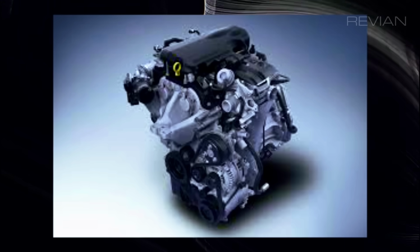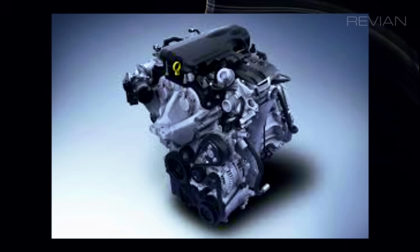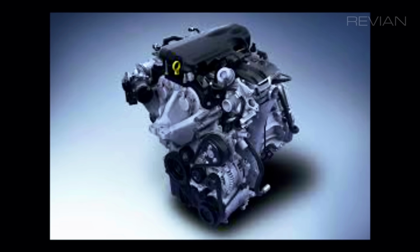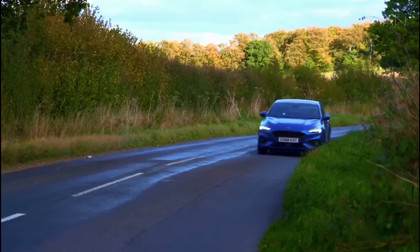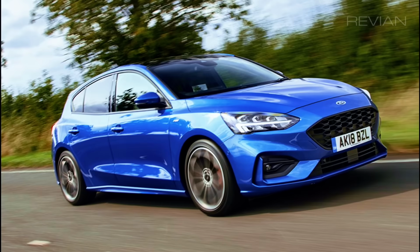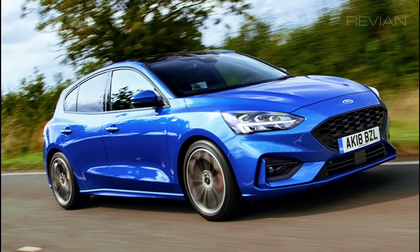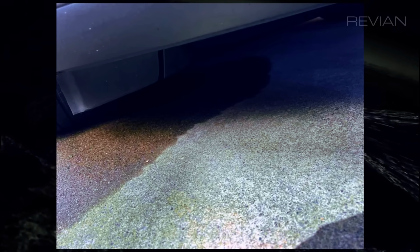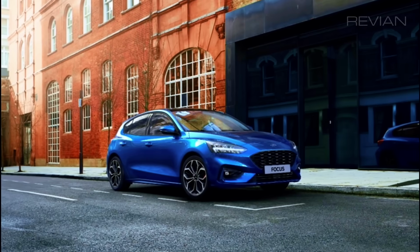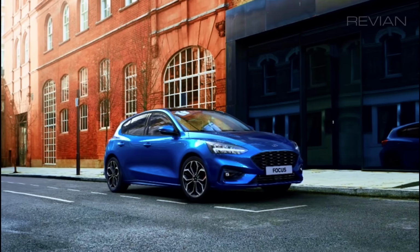Let's start with the engine. The same old 1.0 EcoBoost 3-cylinder turbo. Already known for overheating, oil issues, and early failure. Now add a 48-volt mild hybrid system. It sounds great. But what actually happens? The hybrid system increases internal pressure and engine temperatures skyrocket. Seals start leaking. Oil consumption skyrockets. Overheated pistons. The turbo has to work harder to compensate.